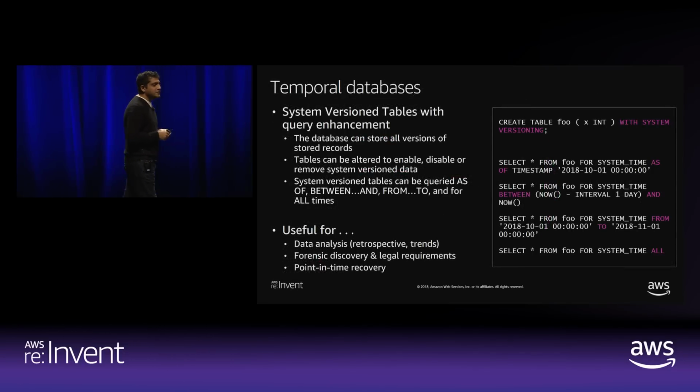The other very interesting feature in MariaDB, as I mentioned, was temporal databases. The idea here is that you can mark a table as a system version table. And when this happens, it effectively maintains all the history of all the changes that have happened to that database. Everything is timestamped. And you can use the as-of syntax, which you can see some examples on the slide here, to ask a query as of a certain time or as of a certain interval.